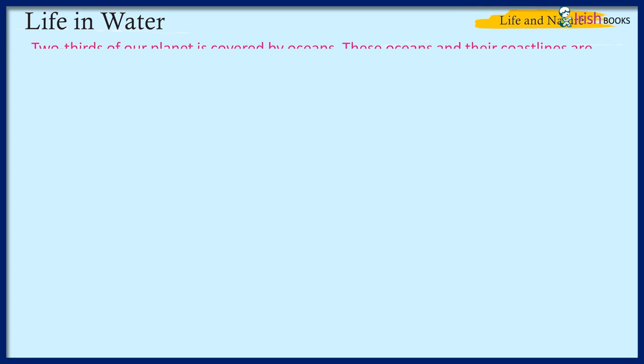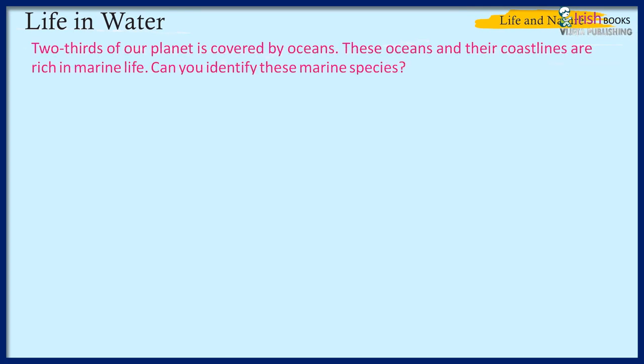Life and nature. Life and water. Two-thirds of our planet is covered by oceans. These oceans and their coastlines are rich in marine life. Can you identify these marine species?